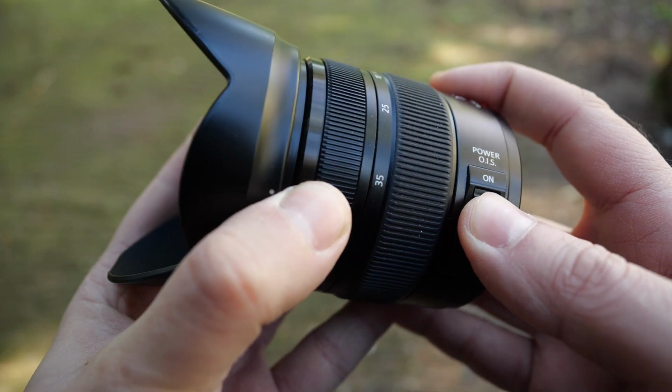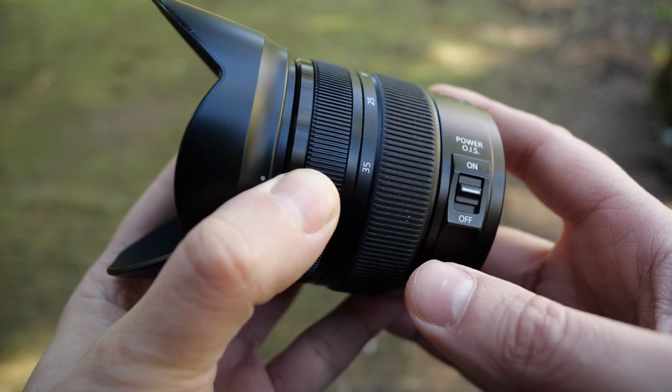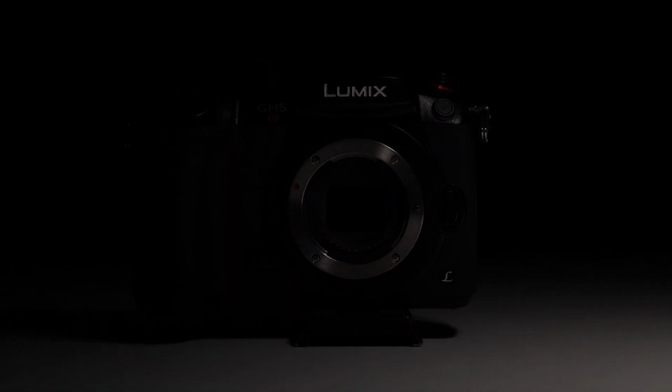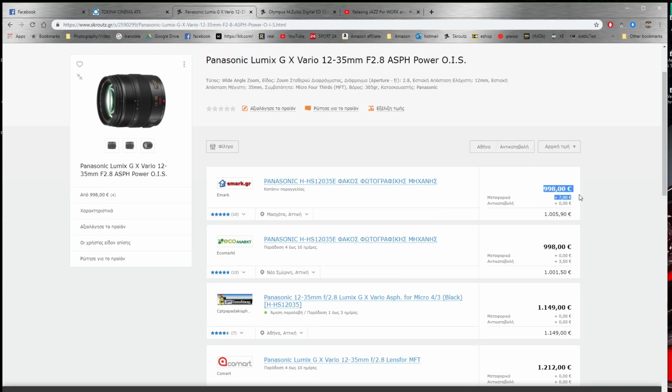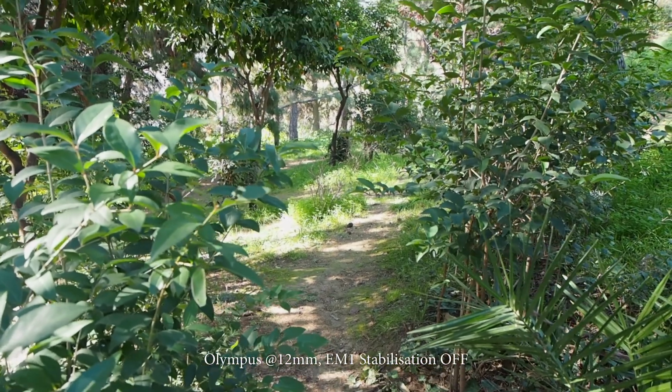However, the lens has image stabilization, something which can be really useful when mounted on cameras such as the Panasonic GH5S. The price is very high, starting from 998 euros. Let's first take a look at the stabilization factor.